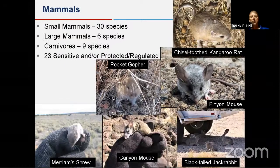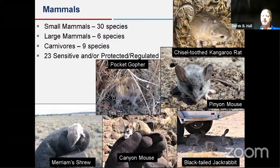So shifting over to mammals, we've got 30 species of small mammals. So that's things like mice and rats, rabbits, shrews, things like that. 6 species of large mammals, 9 species of carnivores, and 23 of those are sensitive or protected and regulated. So this just kind of shows you some of the small mammals that we have on the site there.